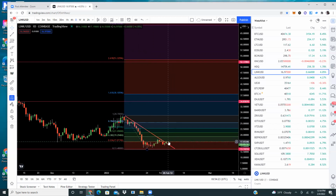We now are testing our 236. We are trying to break out of this downtrend. Look for 17.07 to hold as resistance or find support. You have 5 hours and 5 minutes to figure that out. Next level of resistance, if you do get the support from the 236, is $19.29. Currently trading at $16.97.